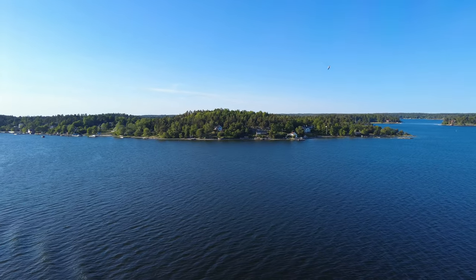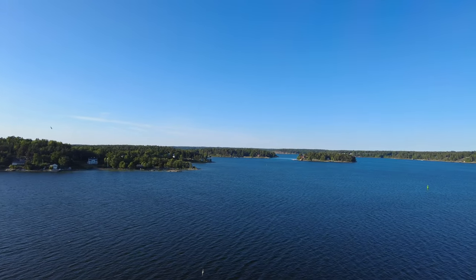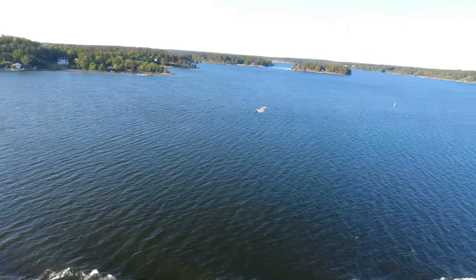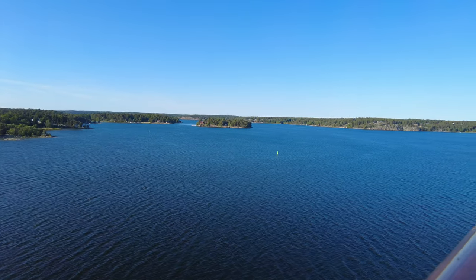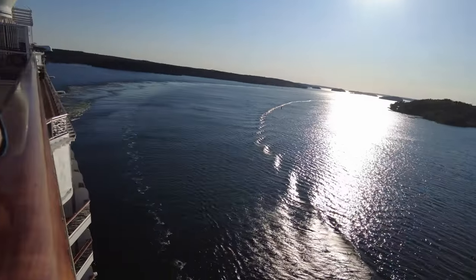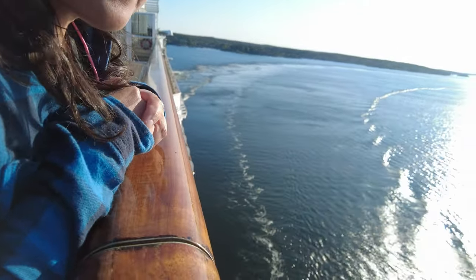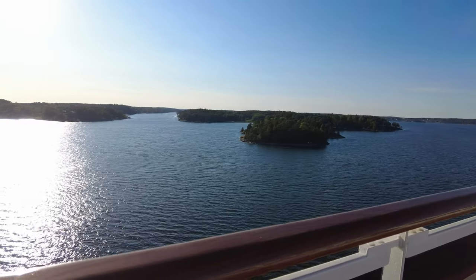Turning into it. The birds are looking for cookies. I know people are feeding you cookies. I know it. Something coming up.